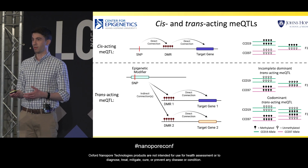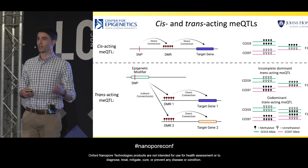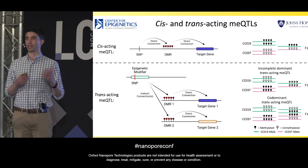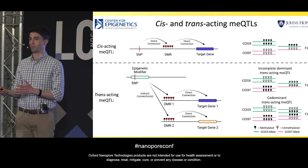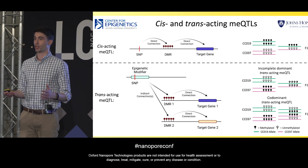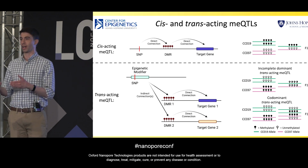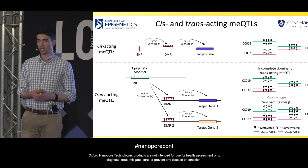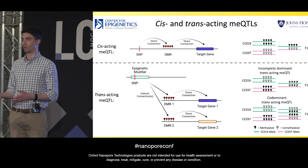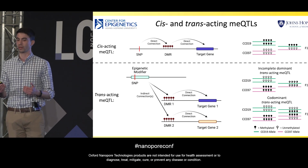There are many distinct types of MeQTLs, but they can be broadly classified into two distinct categories: cis-acting and trans-acting MeQTLs. Cis-acting MeQTLs require a direct connection between the SNP and the CpG over which it controls methylation. As such, these MeQTLs can only act over very short genomic distances and can only influence methylation at CpG sites that reside on the same allele as the genetic variant. Within our data, this will manifest as genotype and allele-specific methylation patterns because the genetic variant and its associated methylation pattern will be co-inherited on each allele.